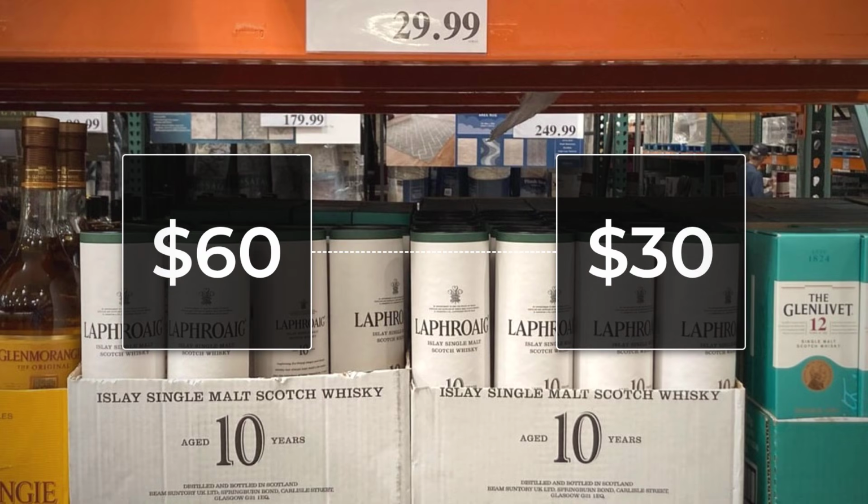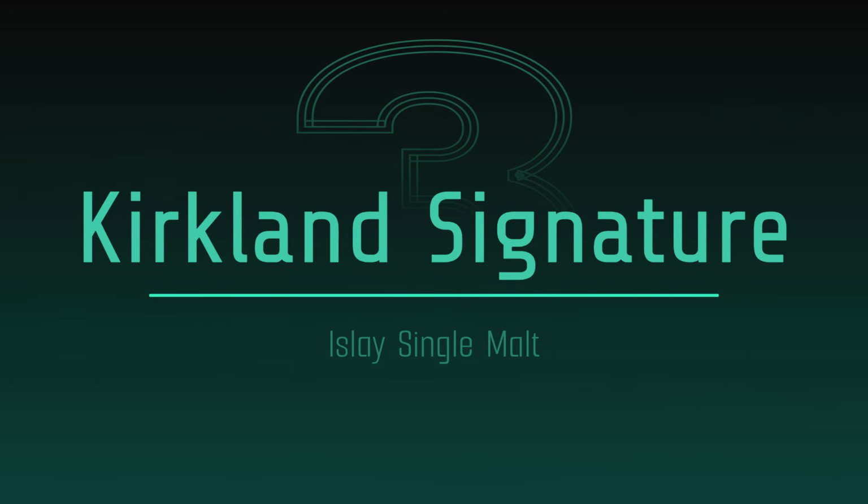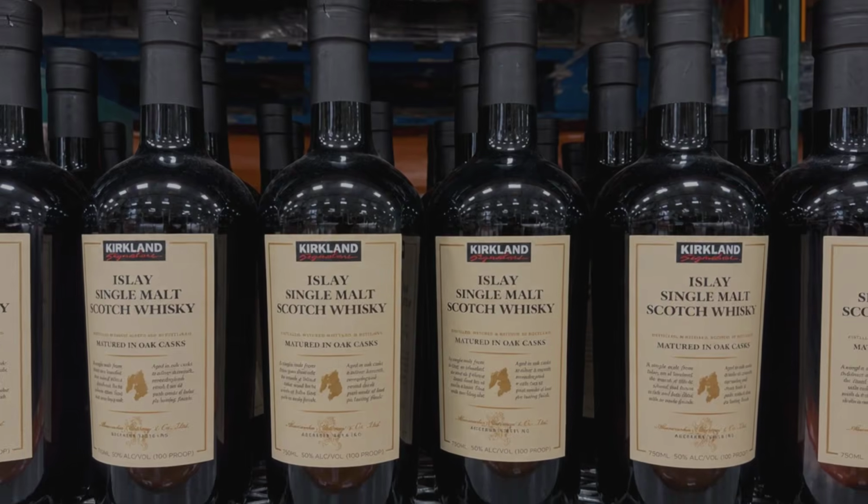If you have ever been curious about smoke and did not want to risk $60 finding out, that risk just became $30. Buy it, hate it, and you are out the price of 2 coffees a week for a month. Which brings us to the bottle that does the same thing for $11 more and hides who made it. Number 3. Kirkland Signature Islay Single Malt.